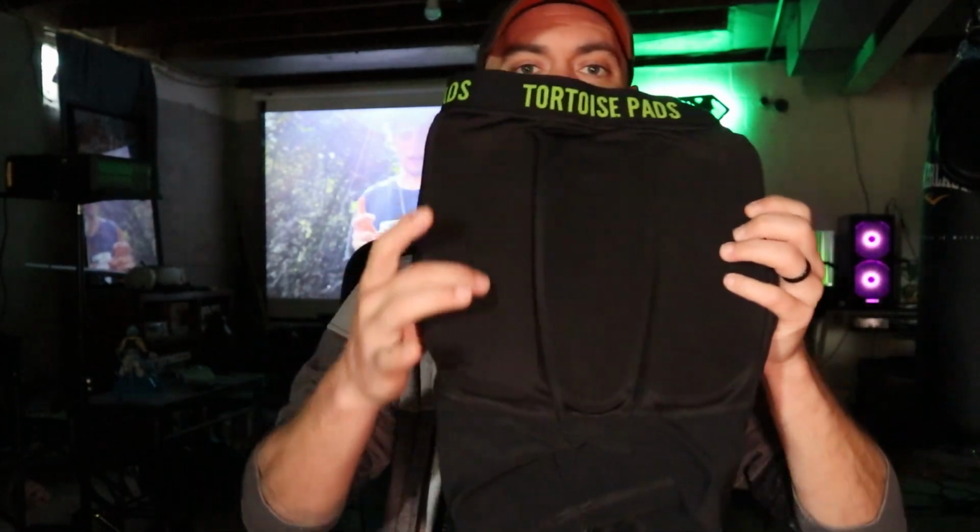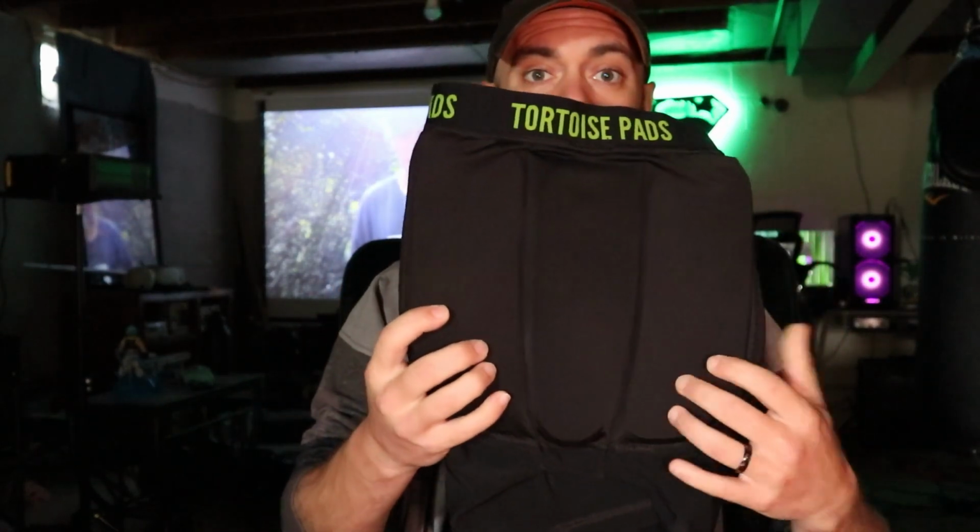Now, he sent me the T2, which I believe is a 7-pad configuration. You got pads on the hips, you got pads on the thighs. You got a pad that goes right over the glutes, and of course the tailbone pad. Now, if you don't really fall on your tailbone that often and you try to slide on your hips and things like that, you can take that tailbone pad out if you want.